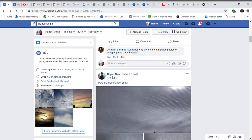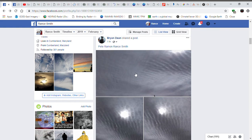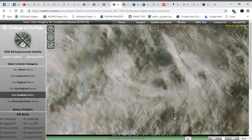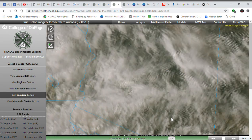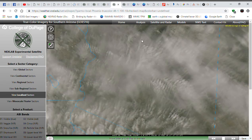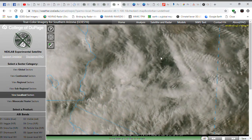A friend on Facebook, Brian Dean, sent me a photo of Marina, Arizona today. Look at this. Okay. You can see this. See this? Now we're going to go take a look at what it looked like from above. See it? See all the zappage, all the interference patterns, all the frequency sound wave patterns, whatever you want to call it. I could probably pinpoint where all the power plants are if I slowed this down and really paid attention.